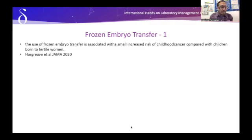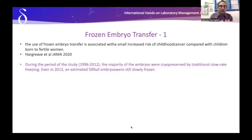They analyzed the data set in Northern Europe, and again, these authors were not experts in cryopreservation, because during the period of this study, which was 1996 to 2012, the majority of the embryos were cryopreserved by the traditional slow freezing. As we said before, slow freezing exposed the embryos to a very high concentration of cryoprotectant.